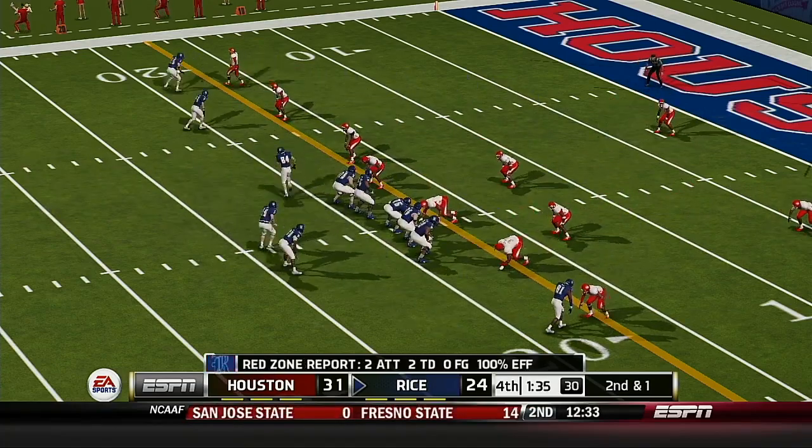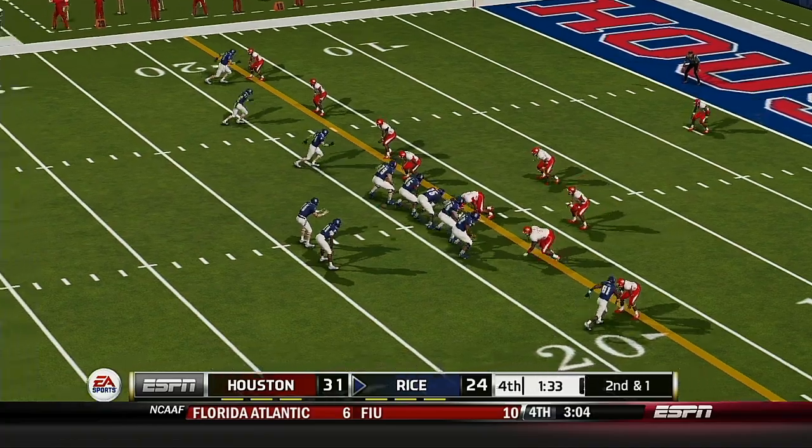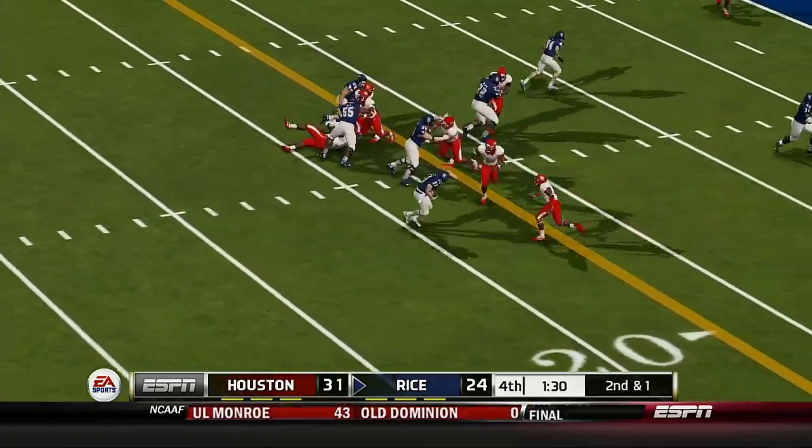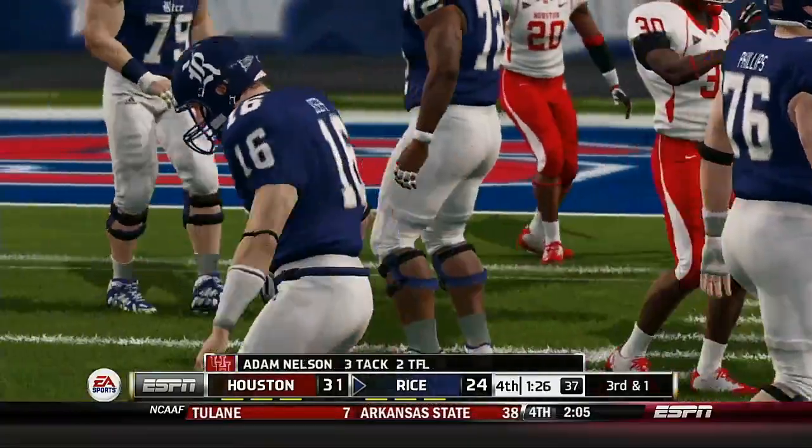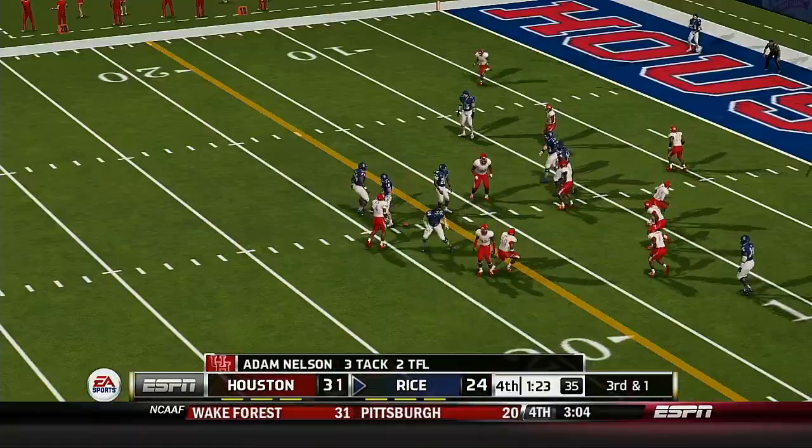Watch the run. Watch the run. That's a shot. And they'll get him in the backfield. No gain. 3rd down.